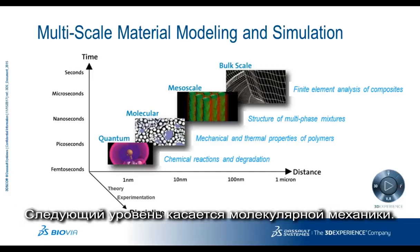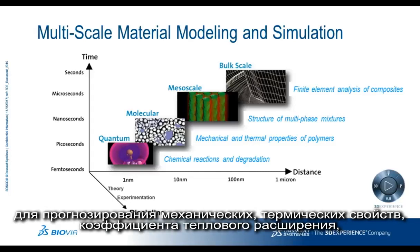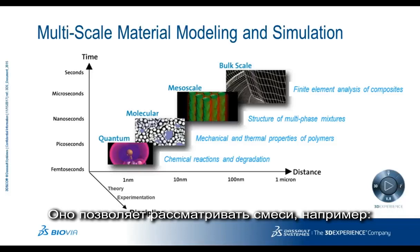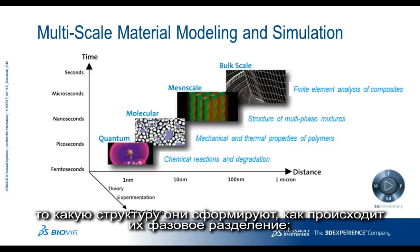The next level up, what's termed molecular mechanics, these are often applied to predict properties like the solubility parameter of a material, or predicting mechanical behavior, thermal properties, coefficient of thermal expansion, for example, or glass transition temperature of polymers. More coarse grain, or here termed mesoscale simulation, allows one to look at mixtures. If we blend polymers or we blend different surfactants together, what sort of structure do they form?